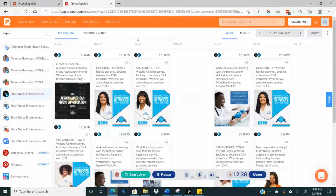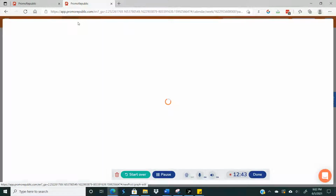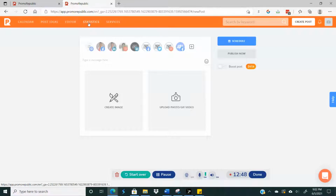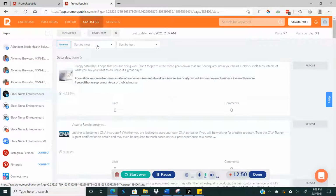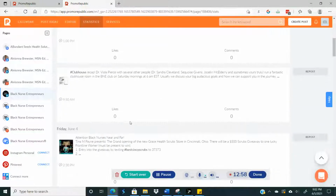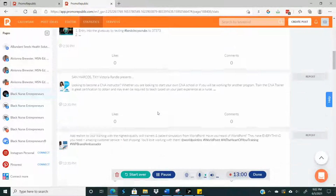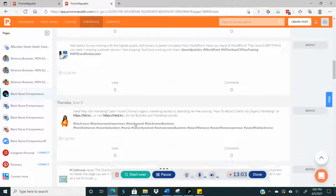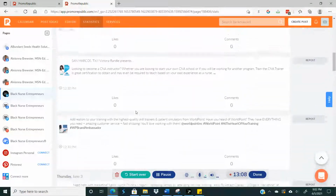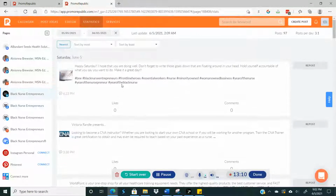And then lastly, I just wanted to show you, it does give you some statistics. I'm sorry, I clicked on the editor. Statistics on some of your posts, but I find that it doesn't give you all of the statistics on all of your different social platforms. So I don't really utilize this all that much because it looks like nothing was interacted with. I actually go to the individual pages and I can find better statistics or analytics, I should say.